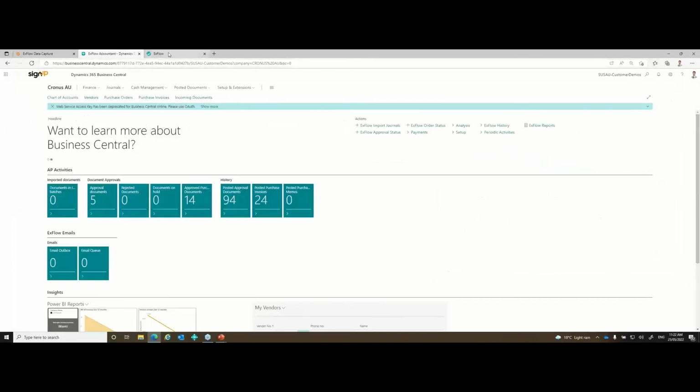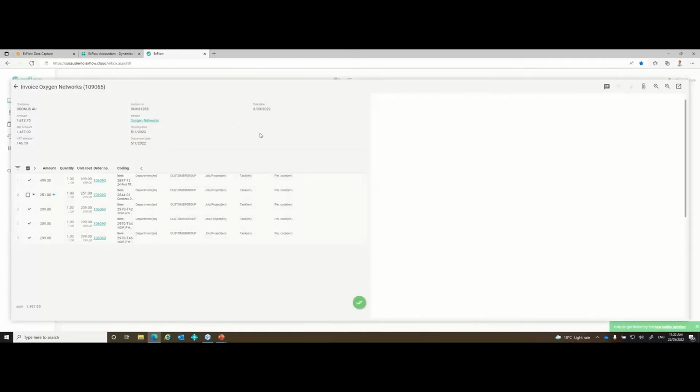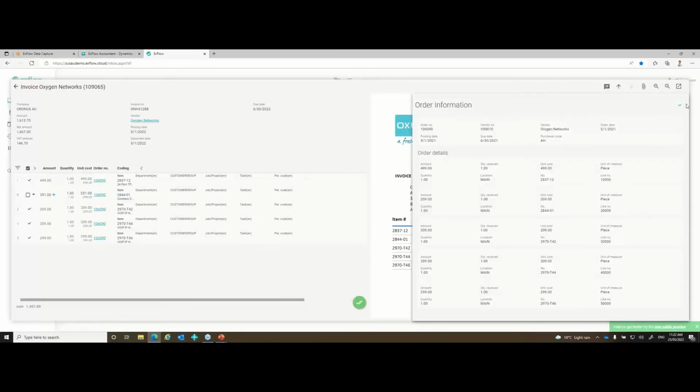So if we go back to the approval portal as Richard and just refresh this screen, we can now see that we have this Oxygen Networks invoice here. To give some information to Richard of what he needs to approve, we can see that the top value there is the invoice value, the unit price on the invoice, and the bottom value is the direct cost on the purchase order. If Richard wanted more information, he can also click on the purchase order number here to bring up more information.